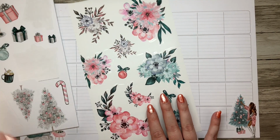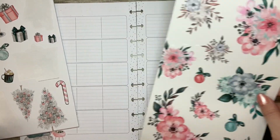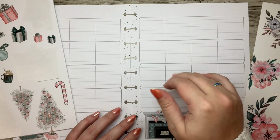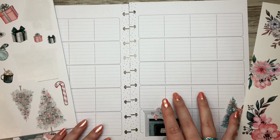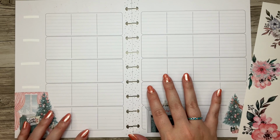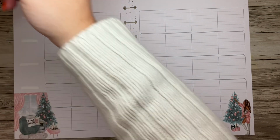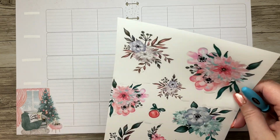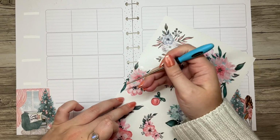I think I'm going to put some florals around, and then I kind of want to put these presents and ornaments down the middle, and maybe those candy canes. But I'm going to do the florals first because I might also put some of the florals down in the middle a little bit. So I just want to start with that and then go from there. I think I'm going to start by putting this one up here.